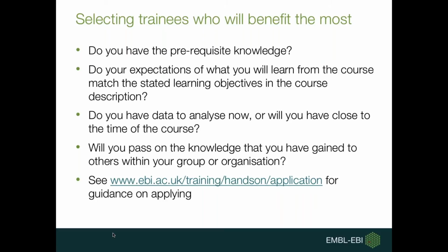And then another thing that's very important to us, because we've recognised that we can't train everybody, is that we like to know whether you're going to pass the knowledge that you've gained on to others, either within your group, within your organisation, possibly within your department. And in fact, this has been very, very successful, and the average multiplier effect from each of our trainees is about 5 other individuals, which makes a big, big difference to us. It gives our training 5 times the impact than it would otherwise have.